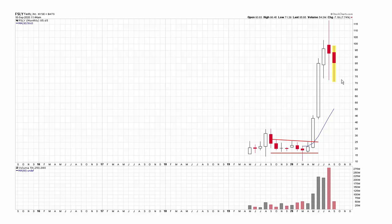Fastly broke out of a base, huge gain, far from its 10, needs a little bit of time to rest. Could it go up above 100? Could it break out at 100 and go up to 115, 120? Sure, but at some point in time, the stock's going to probably drift down and undergo a multi-month, 6-month, 12-month digestion period where it has to grow into its gains before it can run up further.